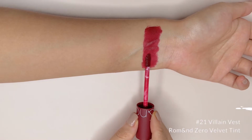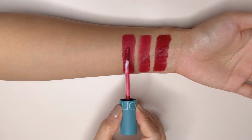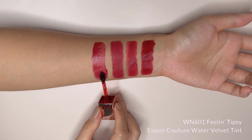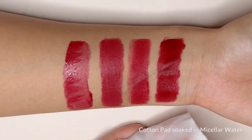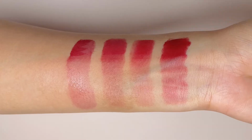Next, for comparison with Feelin Vest, we have Blur Fudge Tint in number 8, Currant Jam, Zero Velvet Tint in number 24, Fade Red, and Espoir Couture Water Velvet Tint in Feelin Tipsy. Feelin Tipsy is the deepest shade out of all. Here's how they stain after wiping them with a cotton pad soaked in micellar water.